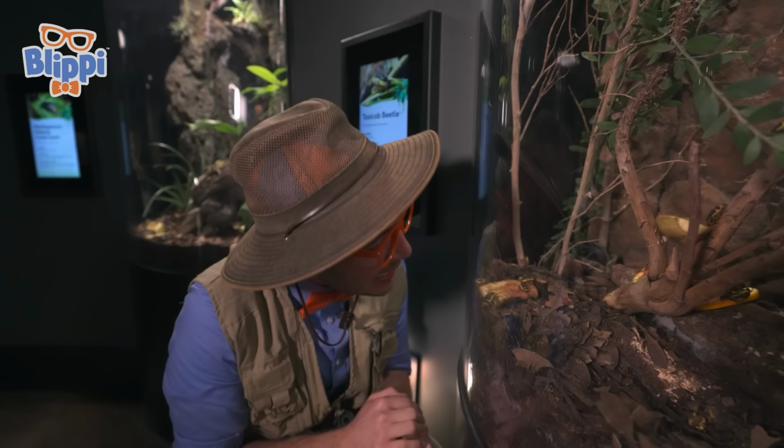Whoa, that was so cool, seeing taxicab beetles up close. And we have two more facts for the database. They're the colors yellow and black, and they love fruit. These spineless creatures are marvelous.